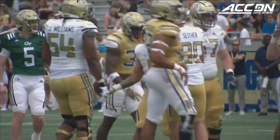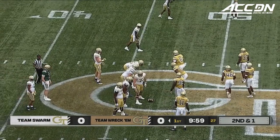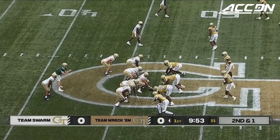That's what you're looking for from the running back position. You want to see vision. You want to see the ability to break tackles. You want to see the ability to fall forward, and you saw that on that play. All runs so far on this opening drive for Team Reckham.